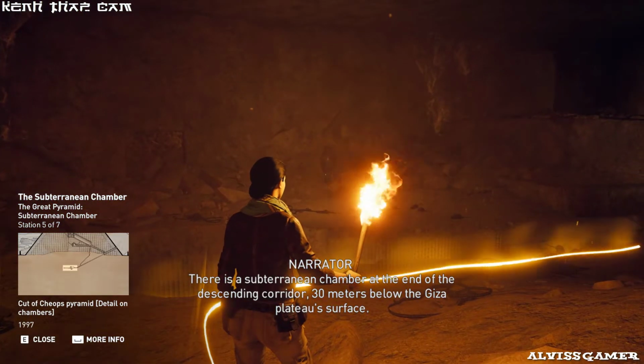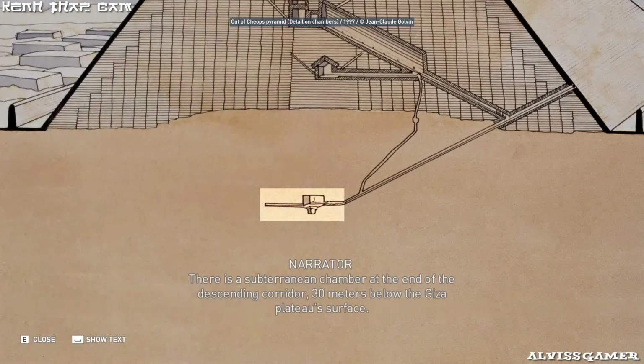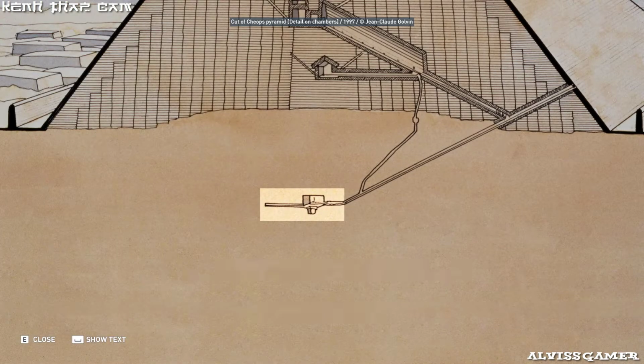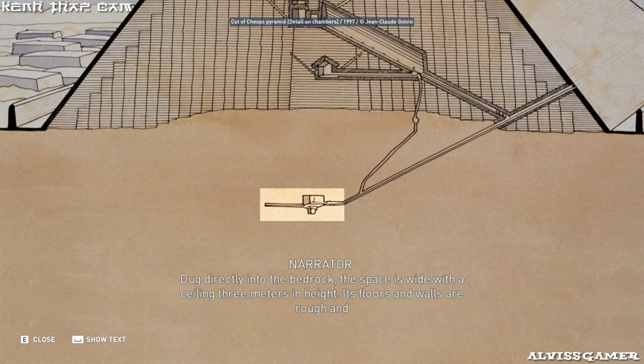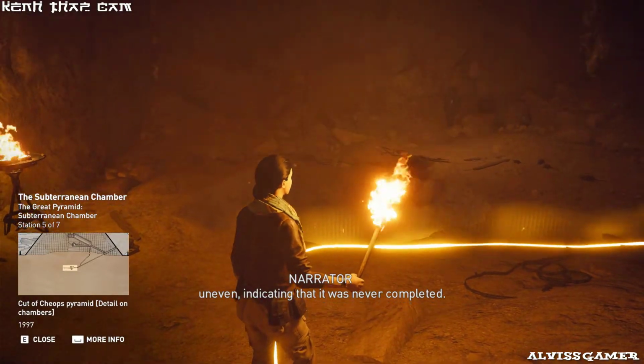There is a subterranean chamber at the end of the descending corridor, 30 meters below the plateau surface. Dug directly into the bedrock, the space is wide with the ceiling 3 meters in height. Its floors and walls are rough and uneven, indicating that it was never completed.